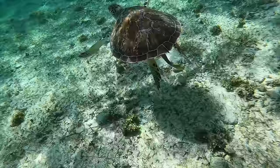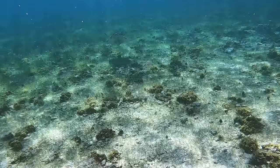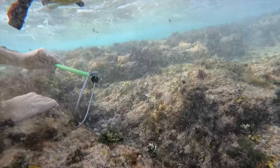Look, it looks like the turtle has a tail there. And you can really see it right there. The remora is just stuck to the bottom of the shell. I wonder what the turtle thinks of that. Is the turtle annoyed? That was just kind of cool. Every time you go out, you never know what you're going to see.